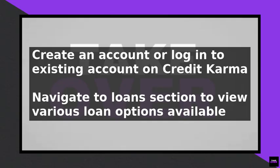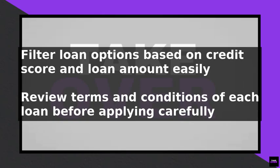You can filter the loan options based on your credit score, loan amount, interest rate, and repayment term. It is essential to review the terms and conditions of each loan, including the interest rate, fees, and repayment terms, before applying. To apply for a loan, select the loan you are interested in and click the Apply button.